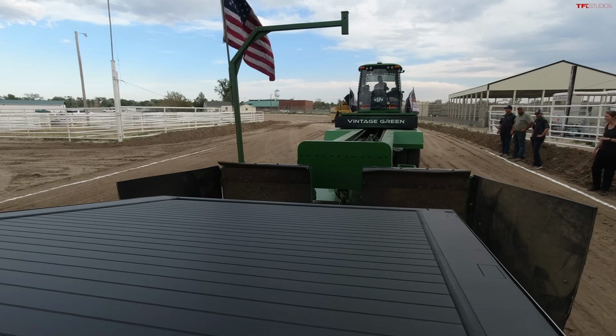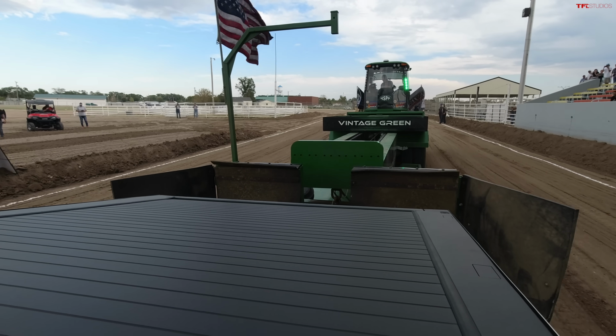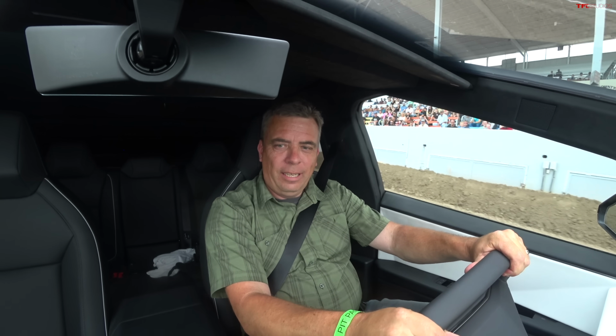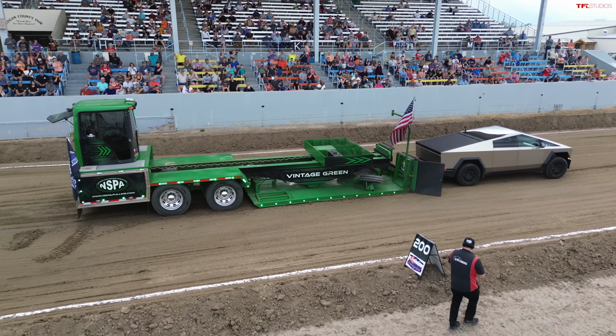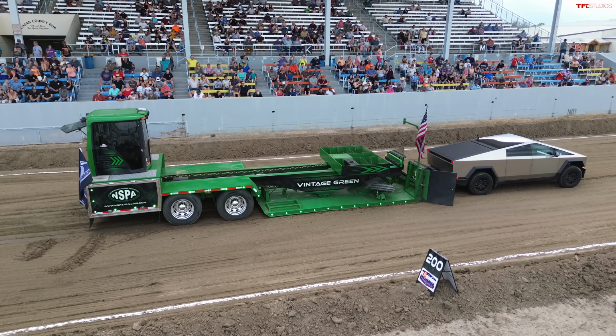Go! Go, go, go! This feels heavy. 33,000 pounds! Come on! Oh no! I don't think I'm going to do it! It doesn't seem like it was working very well.